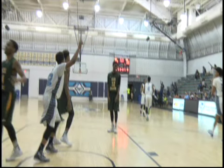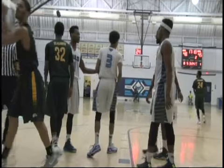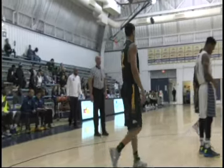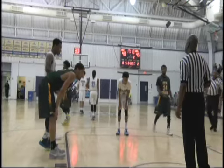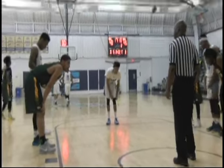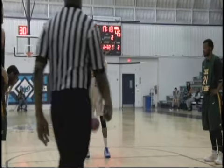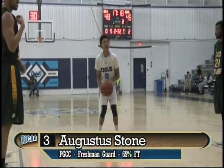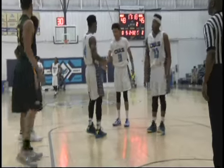Graham's been rather quiet this game. He averages 14 points a game. As you look at the replay there, a block attempt by Cecil's Keon Booth. Draws the foul. Stone goes to the line after that foul. Stone misses the first. He's a 69% free throw shooter from the charity stripe.